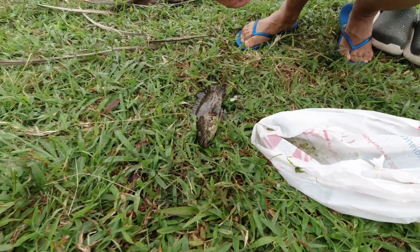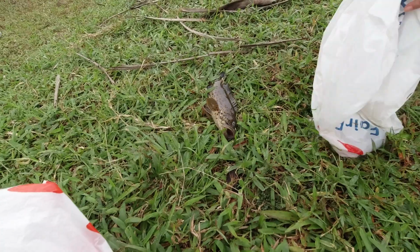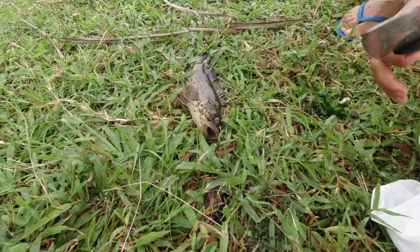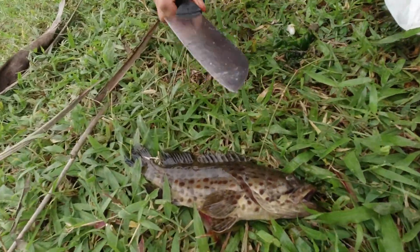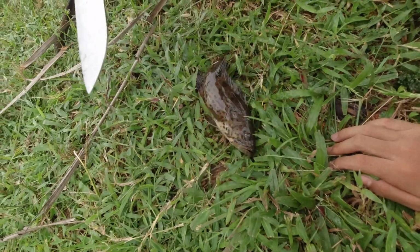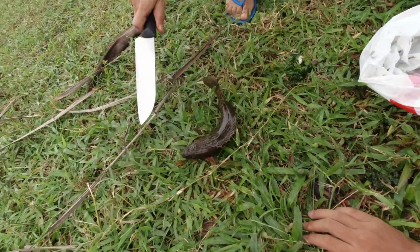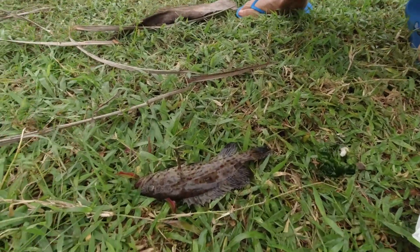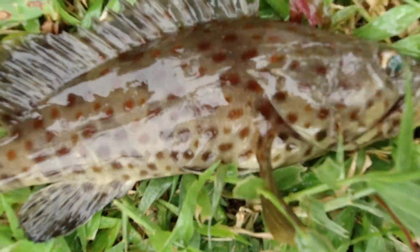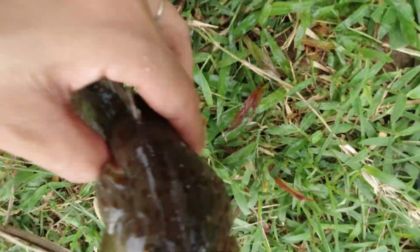Okay, this is an orange spotted grouper. We need to survive today, so we have to eat. I'm sorry, grouper. This can be called the green-eyed grouper or the orange spotted grouper. It's still quite big. It's like 30 centimeters, which is basically like the keeping limit. So it's dead now. Okay, taking off the scales.